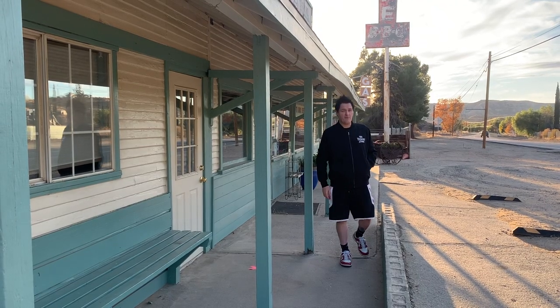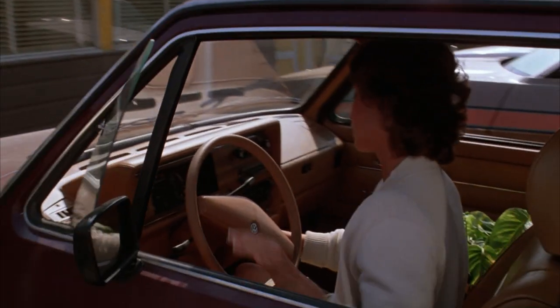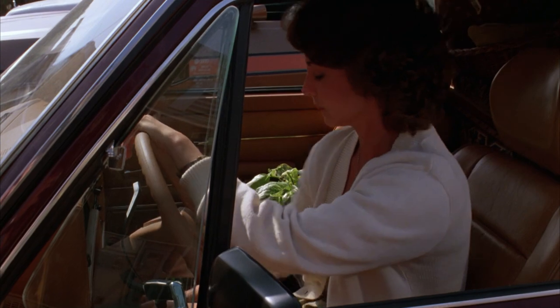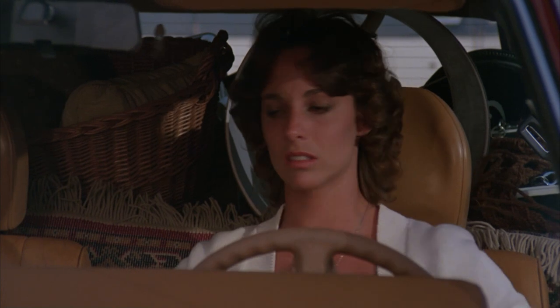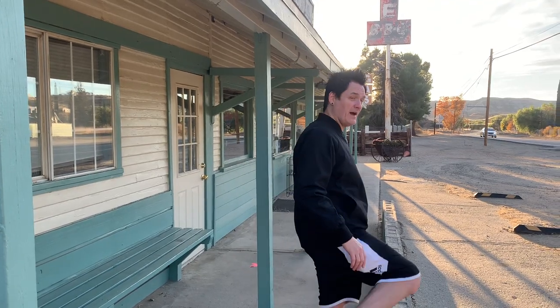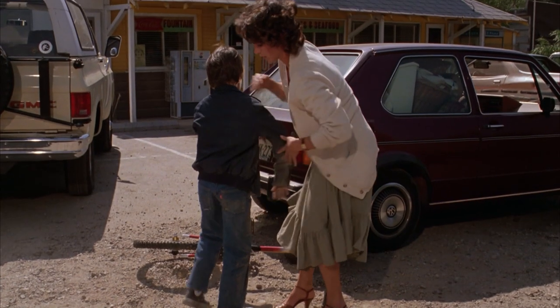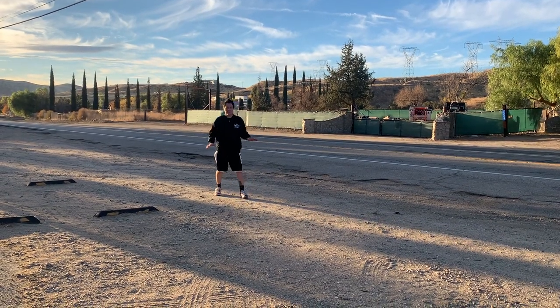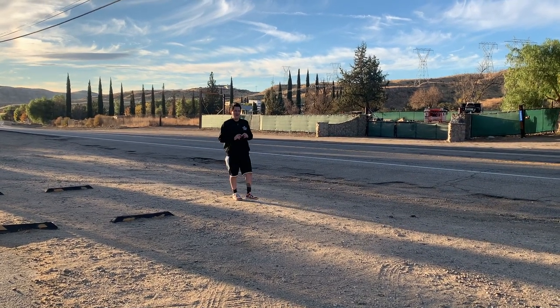So right here we're at the halfway house, the diner where Anthony discovers Helen. And he pulls a little trick on her, making her think that she ran him over. She backed out, hit him on the bicycle. That would have been over here. And then she felt so bad, she decided to give him a ride home. Well, that proved to be a mistake. We're gonna head over to that house right now.